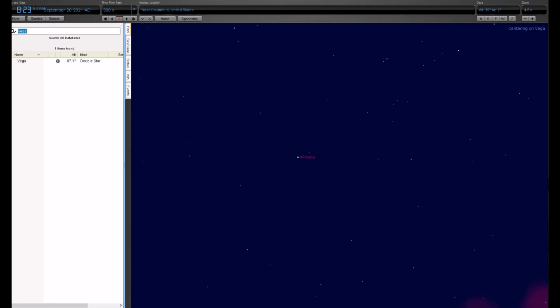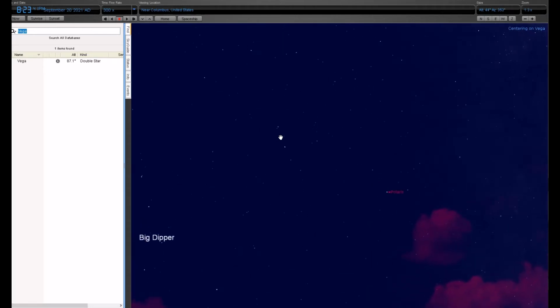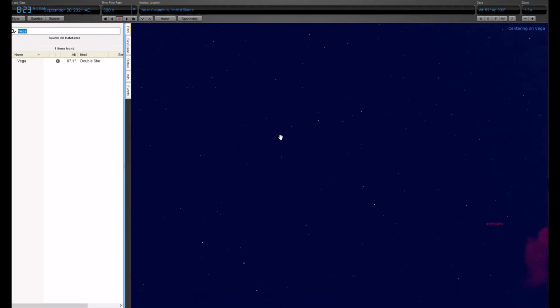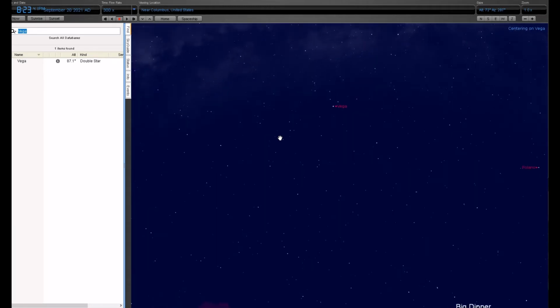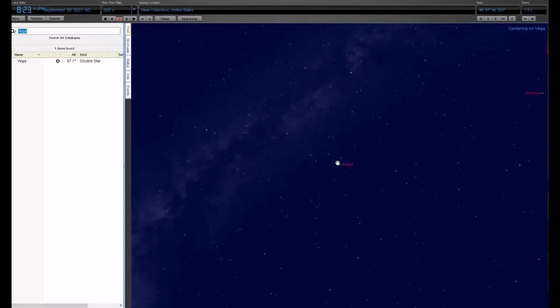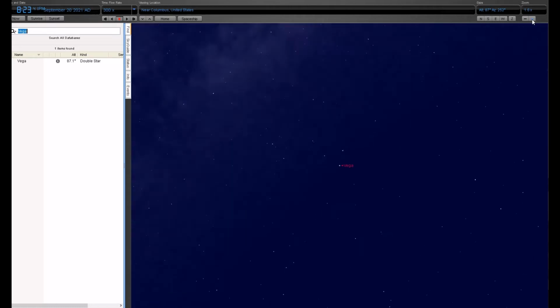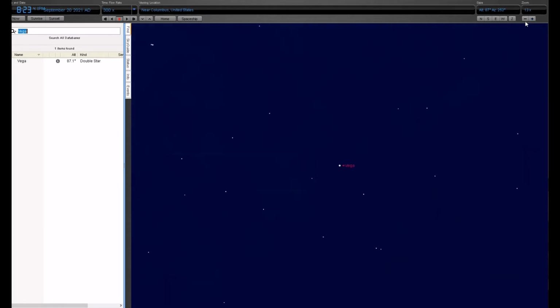So I'm going to type Vega into the finder here, and Starry Night's going to take us up and over to Vega, which appears way up there compared to Polaris. So it's much closer to the top of the dome of the sky at this time of night anyway. It won't always be there because Vega doesn't come to rest over my house or over the land that I live. It will, once we're going to zoom in to show how Vega moves.